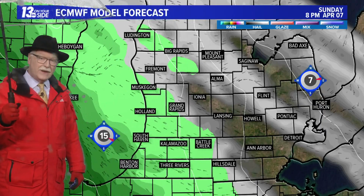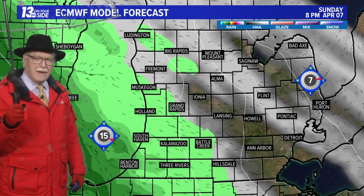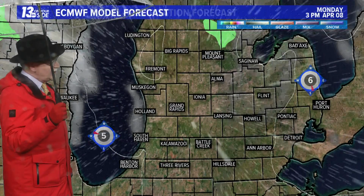Those rain showers we talked about yesterday, perhaps affecting the eclipse on Monday, are actually going to come in a little bit earlier, so Sunday night, and leaving Monday morning. So right around 3 o'clock in the afternoon on Monday, looking good to see that 94% solar eclipse here in West Michigan.